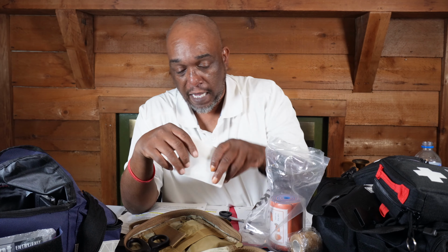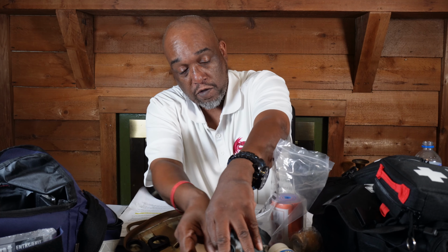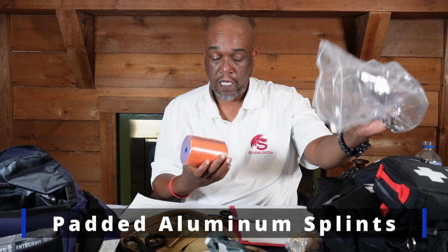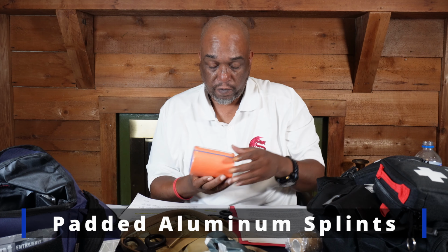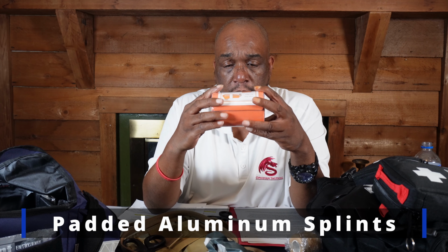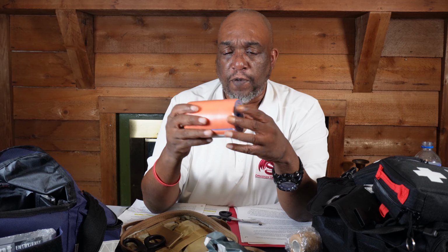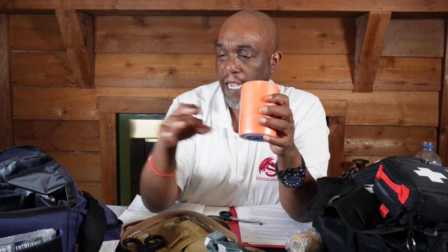Sterile pads, gauze pads, those are great to have. So we came with it, we'll put the gauze pads in there. And it's got like the little splint type deal. And this is a good thing to have. I got a lot of those. So there wasn't nothing I really needed to have. But like I said, whatever comes with it, I'm going to keep it in there and I just add.